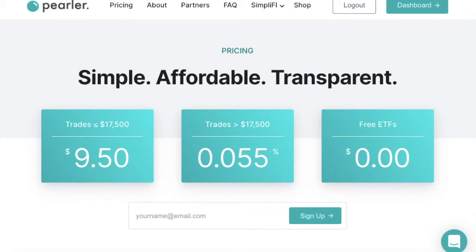For trades more than this, it is only a 0.055% fee. And then you've also got a range of free ETFs. And now I'll admit that this is probably what really piqued my interest in this platform, but we'll get into it a little bit more later in the video.